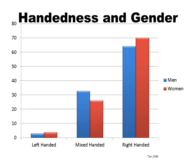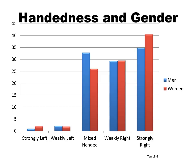Now back to men and women in the same Geschwind study. Women, in the red, are more lateralized. They're less likely to be mixed-handed. They're more likely to be strongly right- or left-handed. And, strictly speaking, looking at this, men are not more left-handed than women. Men are more mixed-handed, which winds up being called left-handed. Even more obvious when you break right and left into weak and strong. Women are more lateralized. Men are more mixed-handed.